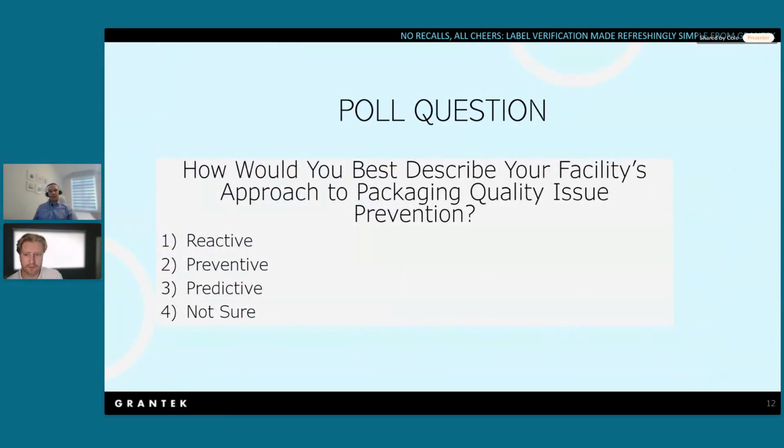Yep, you're right. Just another poll question: how would you best describe your facility's approach to packaging quality issue prevention? Do you think your facility is reactive? Just to be honest, this is not a problem here, we'd like you to be honest. Reactive is when you're facing an issue and fixing it after the fact. The second option is preventive, where you're trying to do something prior to the mistake. The predictive way is analyzing data or real-time monitoring to take action prior to a mistake happening. And the fourth one is not sure. So let's see the results here.